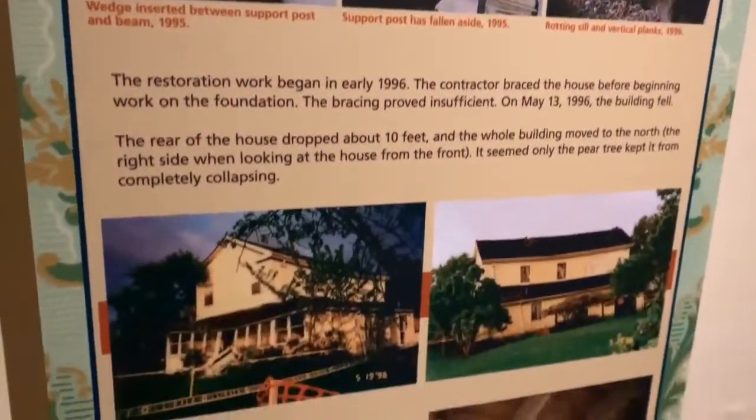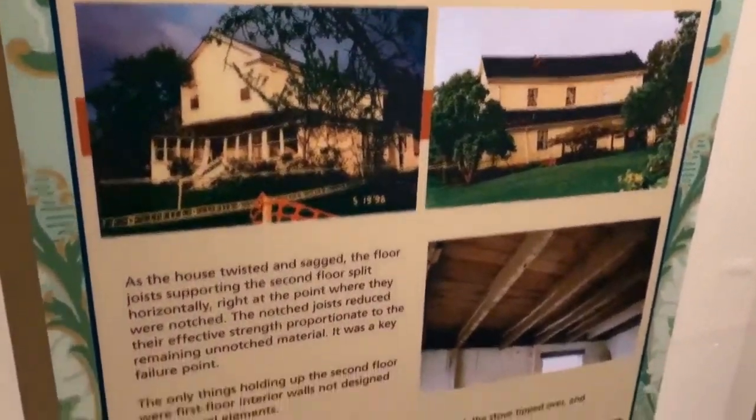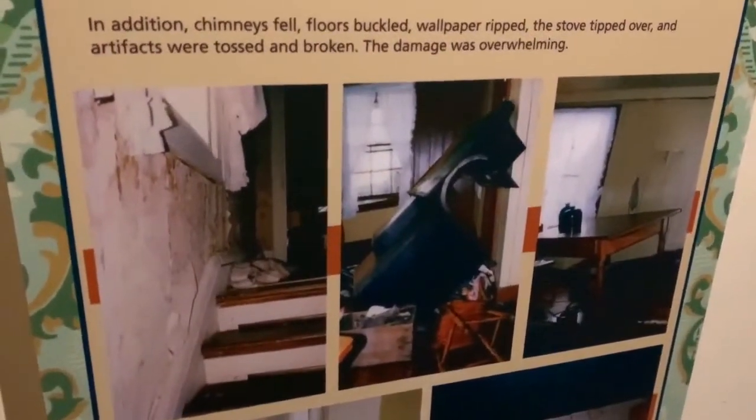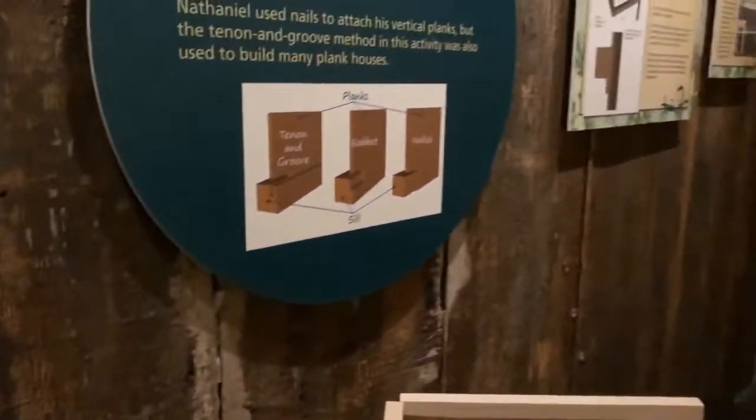I think one of the things that makes the house truly spectacular and creepy is that at one point in the 90s, it slid off of its foundation and was actually caught in a pear tree that Nathaniel planted in the 1850s. And it was so well built, you can see here, that all they had to do was slide it back up onto a new foundation, and the planks actually just snapped back into place.